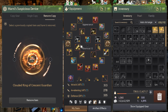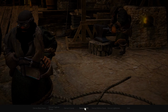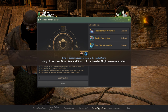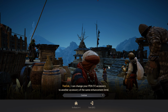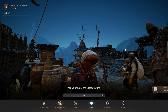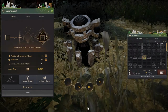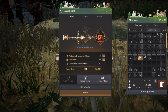And heading over to Duvenkroon, I set out to extract the shards from my pen crescent ring and prepare to swap this accessory over to a pen narc. Thankfully, this was the quest one, making it a triple pen accessory kind of day.